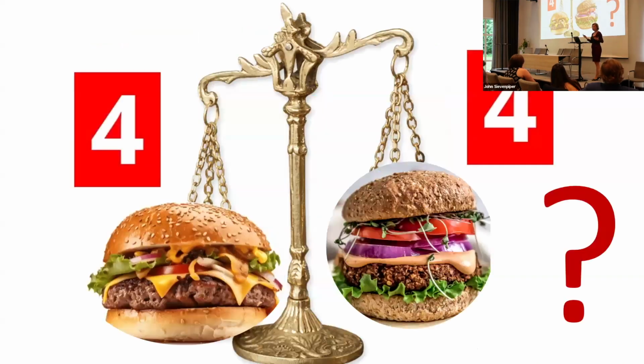So how do we compare the hamburger and the plant-based burger? Is there any difference? Technically, they're in the same NOVA classification class, number 4. Should there be any difference at all?